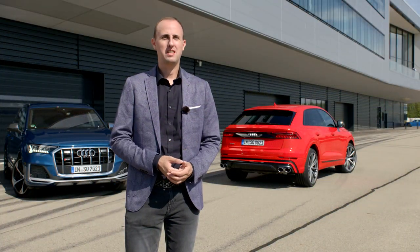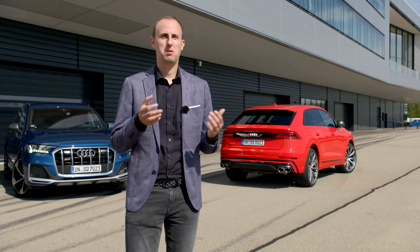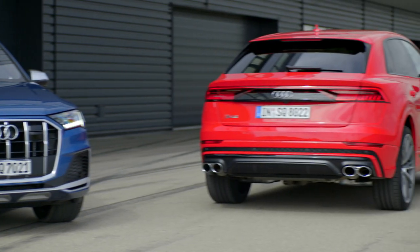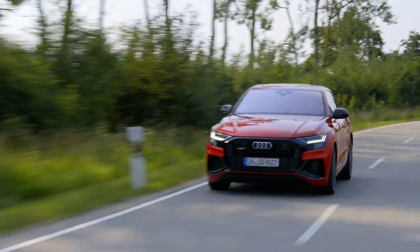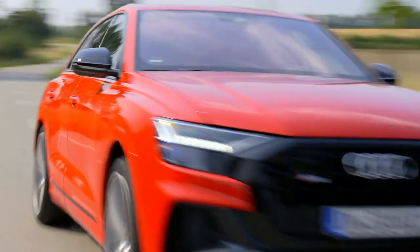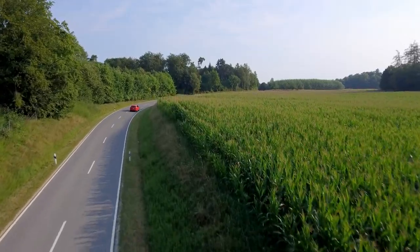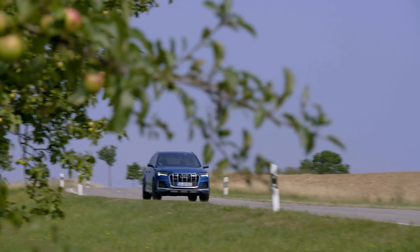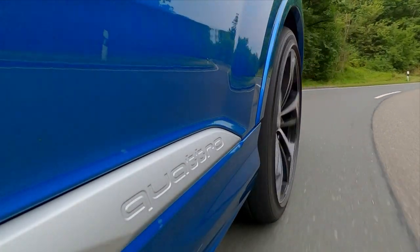SQ7 and SQ8 TFSI are our high-class SUV models, combining performance and a sporty but also elegant design. Both of them demonstrate prestige in nearly every detail and offer supreme performance and dynamic handling. With the SQ7 and SQ8 TFSI, we introduce a V8 biturbo petrol engine delivering 373 kilowatts, which means 507 horsepower. The torque is 770 newton meters, and we have also the quattro all-wheel drive as standard.